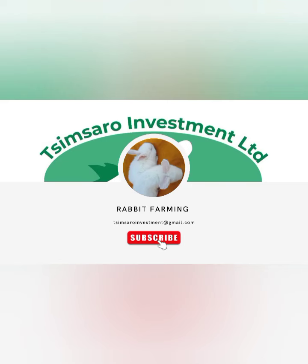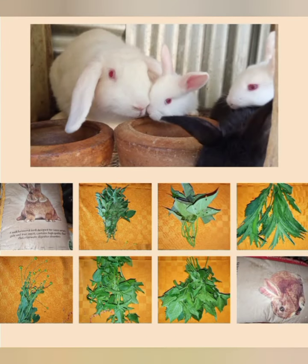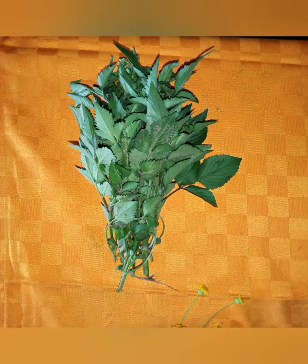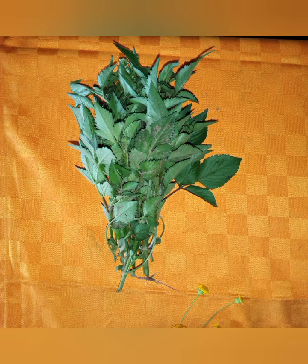Today we look at how to feed rabbits. There are different varieties of feed formulas that are used for feeding rabbits. So we start by looking at different types of greens that you can use for feeding your rabbits. We have a common type that is called blackjack. Blackjack grows everywhere in almost every farm. So you pick the leaves that are fresh, that have not overgrown, then you use them for feeding the rabbits.